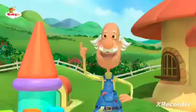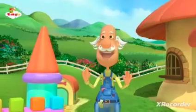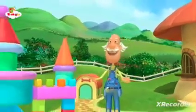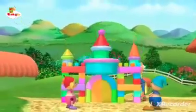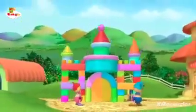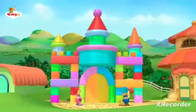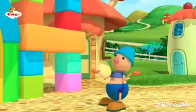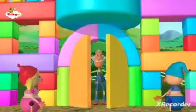Let's say the magic words and see what happens. Everyone stand back. And now, hippity-dippity, hippicus-bitticus, abracadabra, ta-dam! That's big. Grandpa, where did you go? Where are you? We can't see you. I'm here, kids.